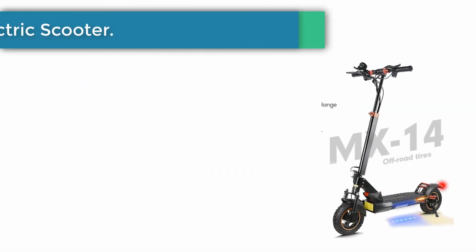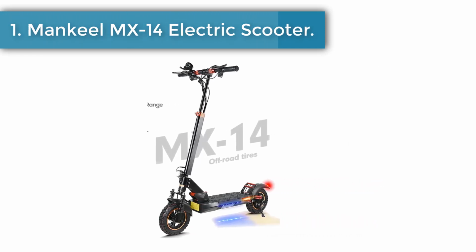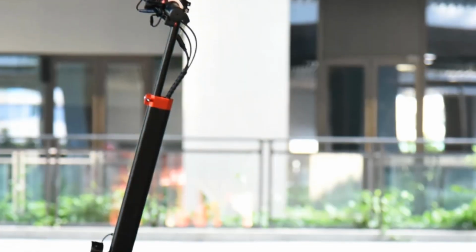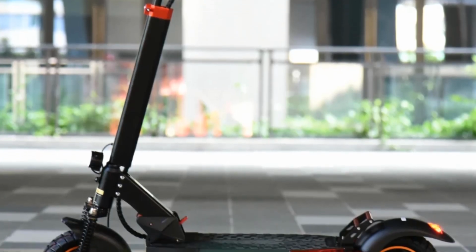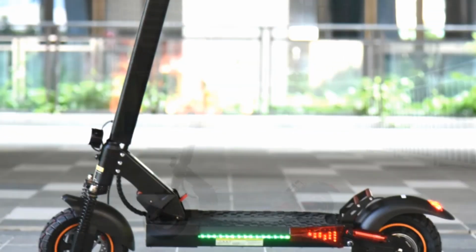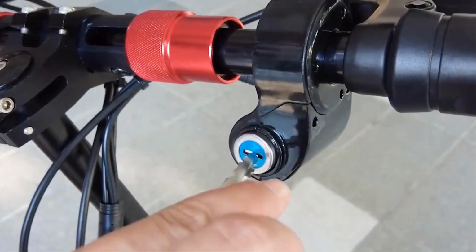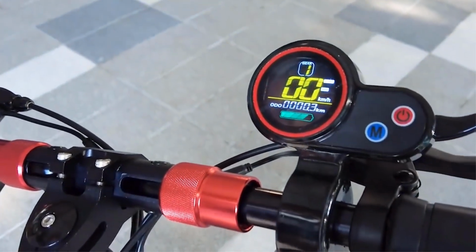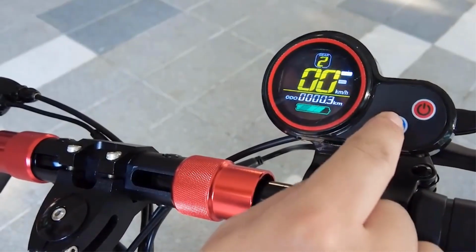Number 1. Mankeel MX14 800 watts electric scooter. 800 watts motor power. Effortlessly glide with the Mankeel MX14's powerful 800 watts motor, delivering swift speeds up to 28 miles per hour. 48 volts 15Ah battery. Explore up to 37 miles on a single charge with the scooter's 48 volts 15Ah battery, ensuring long-lasting adventures.